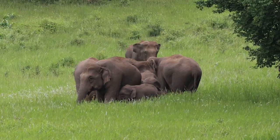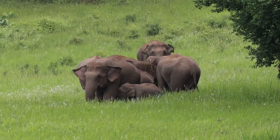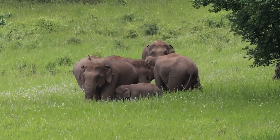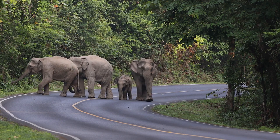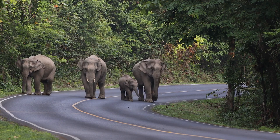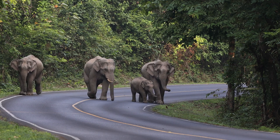One of Khao Yai's most iconic residents is the Asian elephant. These majestic creatures roam the park, and encountering them is a moment of awe and respect for their grandeur and significance in the ecosystem.